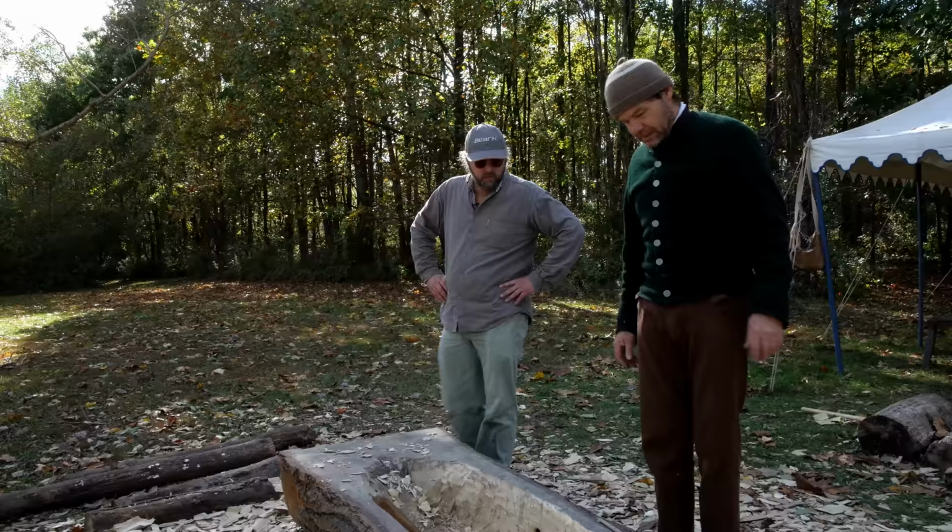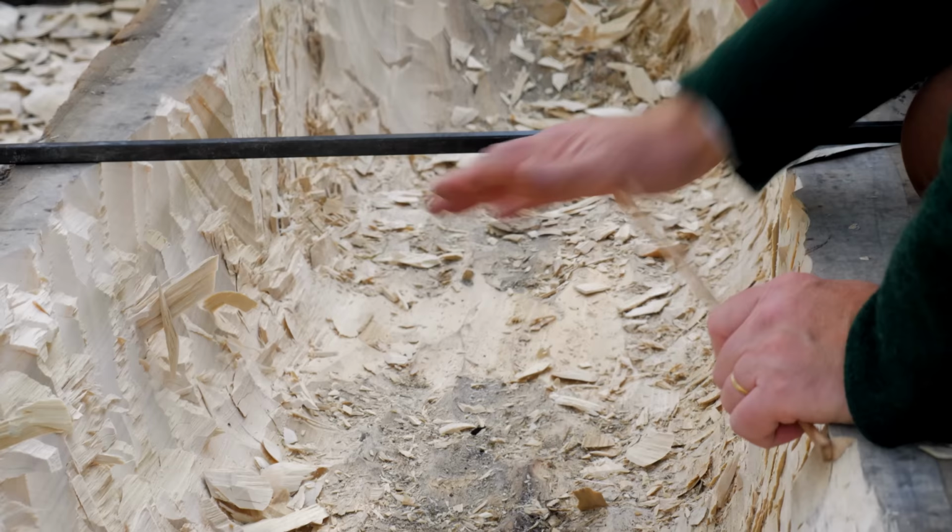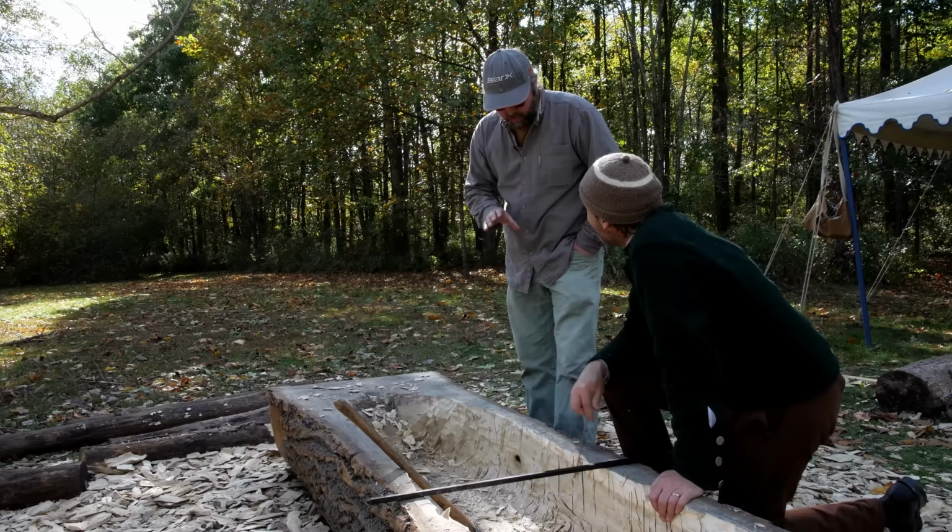So this thing is 13 inches all the way, right? Right. I didn't want to go too deep on this depth-wise. We're about 9 inches deep right now, right here. Okay. And pretty much all the way through. Okay, so that gives you about a 4-inch floor right now. And you would want that floor to be around 2 inches. Okay. So as you come up on that, then you slow down a little bit.